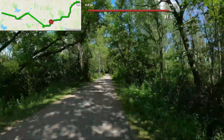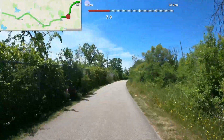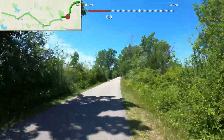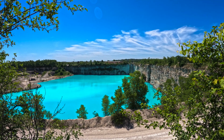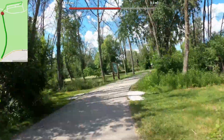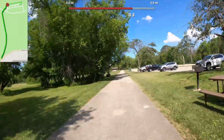It owes its existence to the quarries near Lannon because trains used to haul stone from the deep limestone pits, which still operate today. I recommend checking out this trail on a sunny day. That way, when you ride past the quarries, you're going to get the full effect of the extremely blue water. We parked at the Menomonee Park Trailhead, which features bike racks, an informational kiosk, and a bicycle tune-up station.